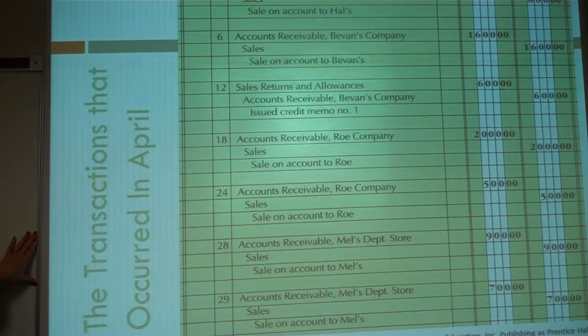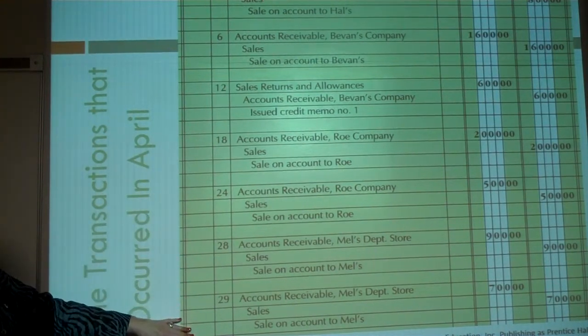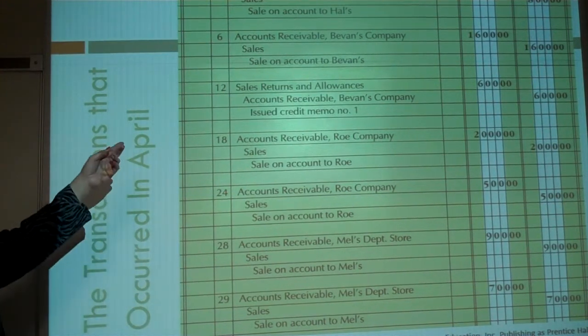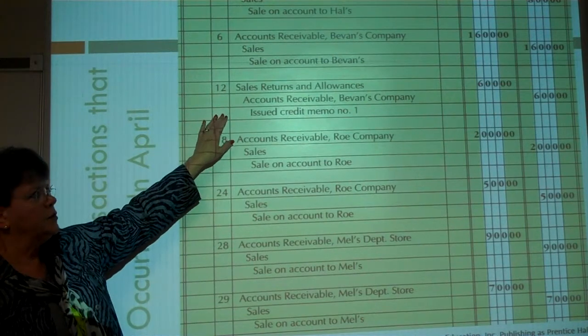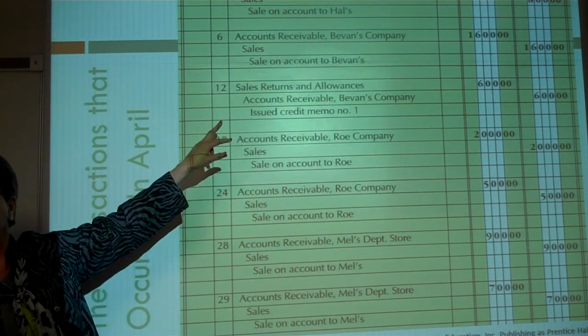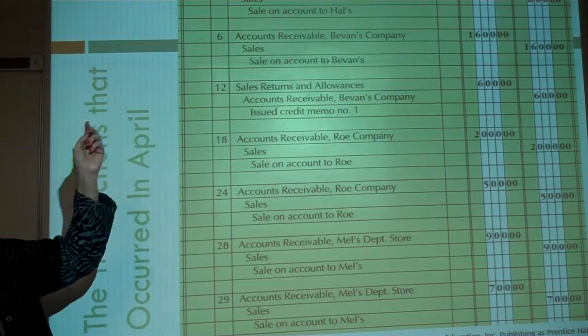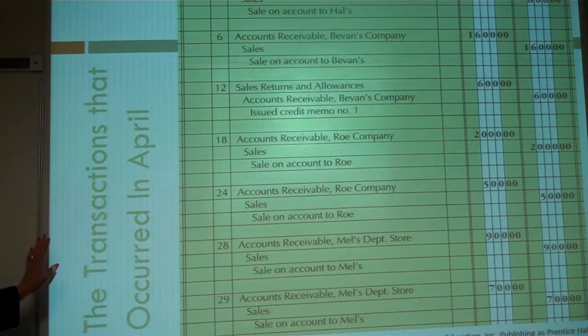On the 12th, we had a credit memo. We have a credit to accounts receivable for Bevins Company. And if we had a ledger and we're posting after each transaction, we would know the balance in each one of those accounts immediately. If we're not, and let's say Bevins calls us and it was $1,600, but then there was a return of $600, we'd have to go back to the transactions to see what the balance is. If we were using Peachtree or QuickBooks, as soon as we clicked on save, it would post and we'd know the balance in that account. Here we'd have to look back. What's the balance in the Bevins after the return? $1,000.